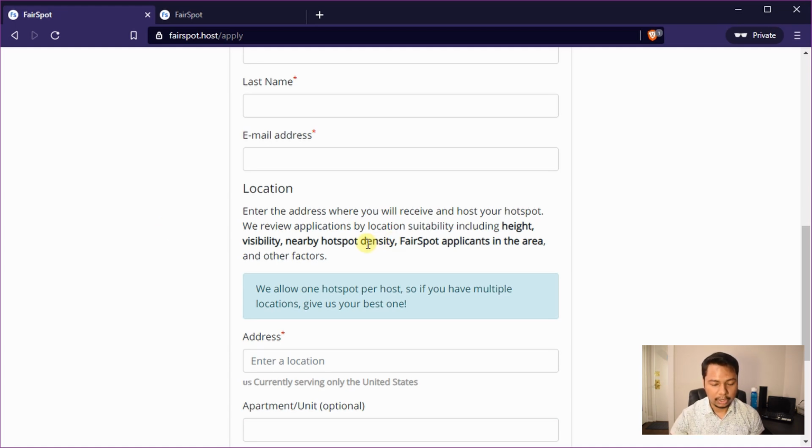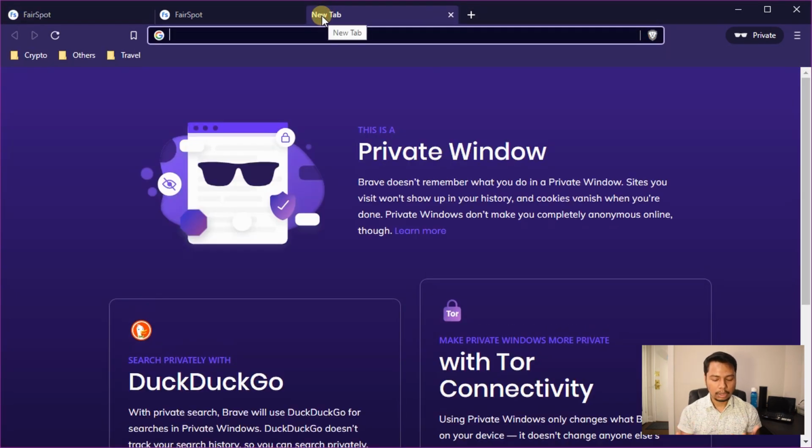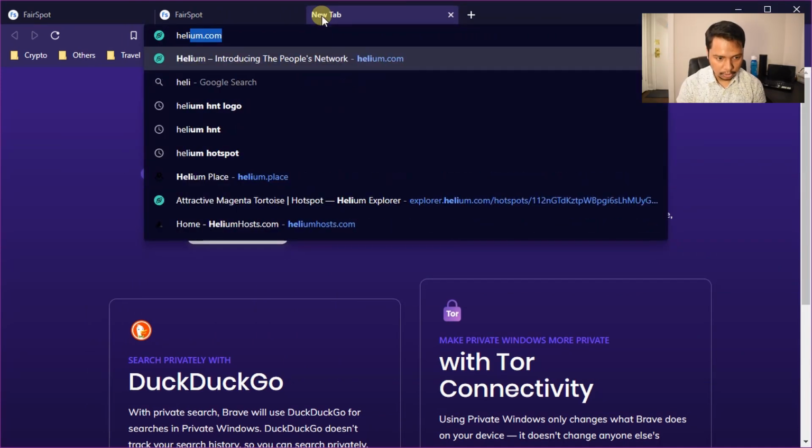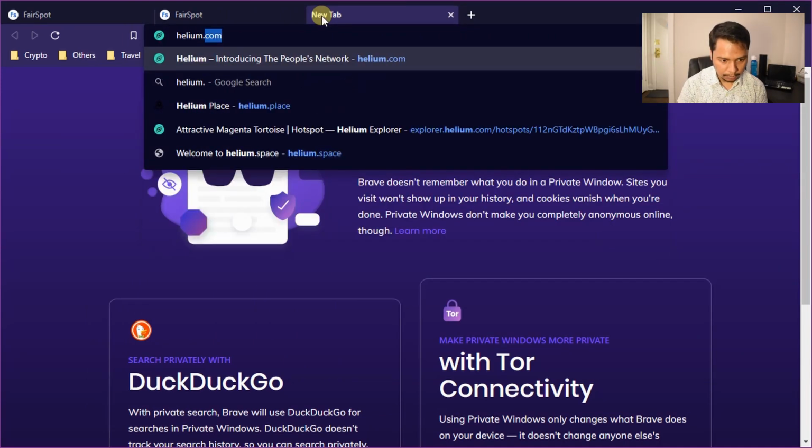Then nearby hotspot density, this is also a very important factor. So let's spend a few minutes on this point. Basically the idea is that if you apply from a location where there are already too many hotspots, you will most likely not get approved. To check that, let's go to helium.place.